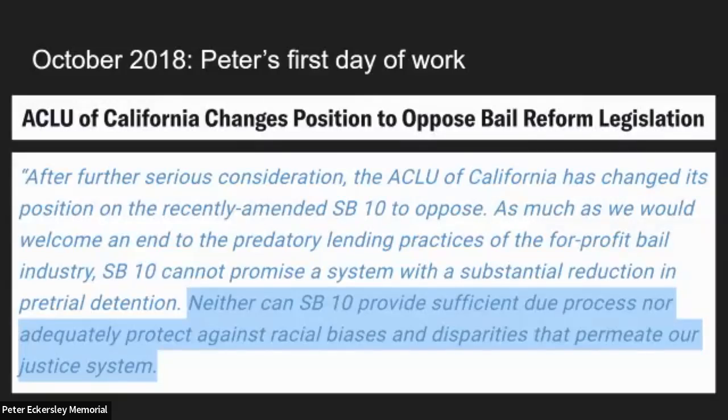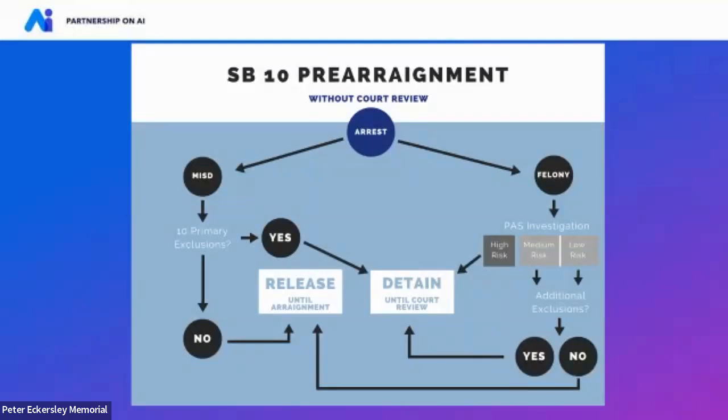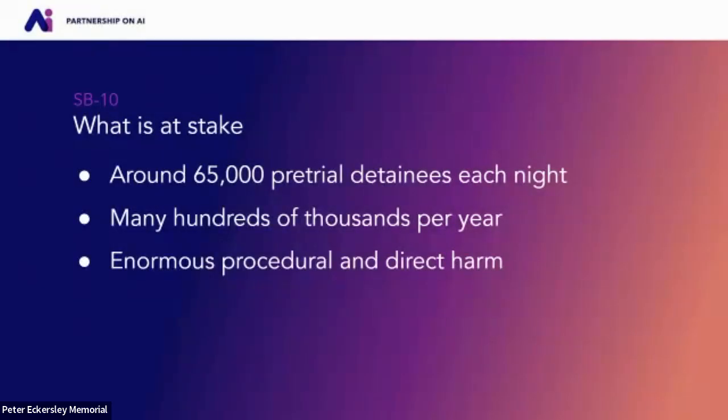He's telling me all about this piece of legislation that we absolutely have to get involved with. The short version is California was getting rid of money bail, and it was mandating algorithmic risk assessment tools in its place. Peter had grave concerns about the money bail industry, but would the AI replacement, which would keep people locked up on the basis of an algorithm, be any better? Peter felt we had a responsibility to make this as good as it could be for the tens of thousands of people affected in jail each night.